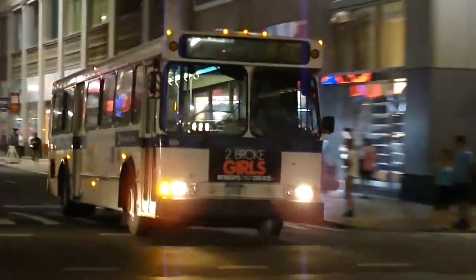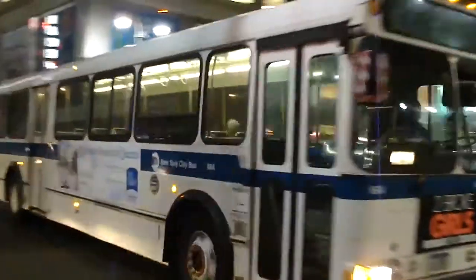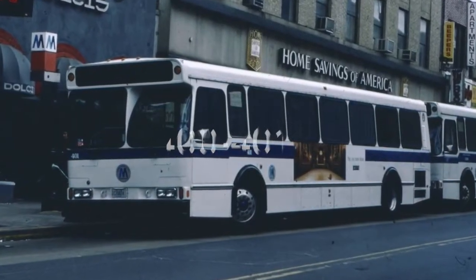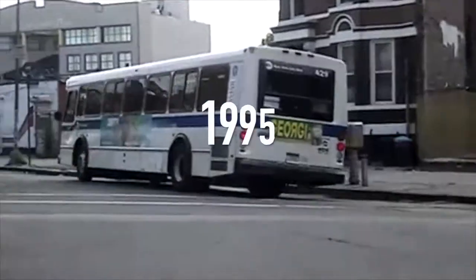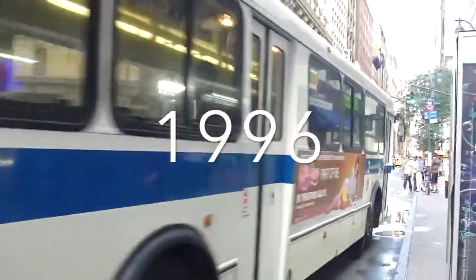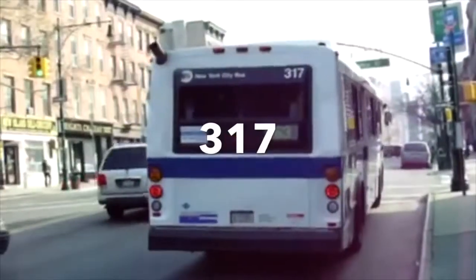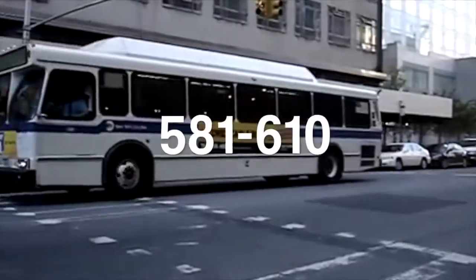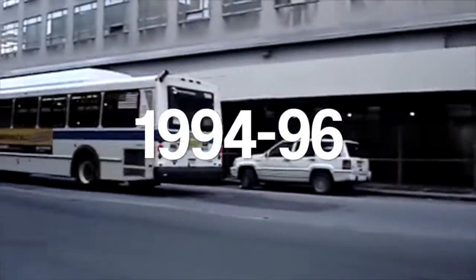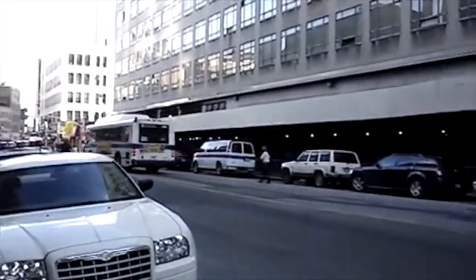are the 1994 to 1996 Orion 5s. The second Orion 5s was New York City Transit. Now, their fleet numbers range from 400 to 680, with 400 to 401 being 1994 models, 402 to 534 being 1995 models, and 535 to 680 being 1996 models, and 317 along with 581 to 610 being 1994 to 96 models. Now let's go to the list of depots that got New York City Transit's second Orion 5s.